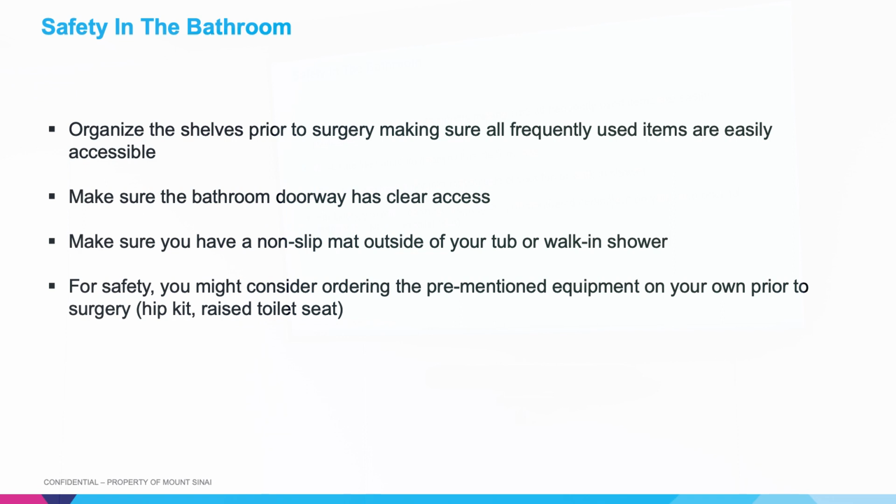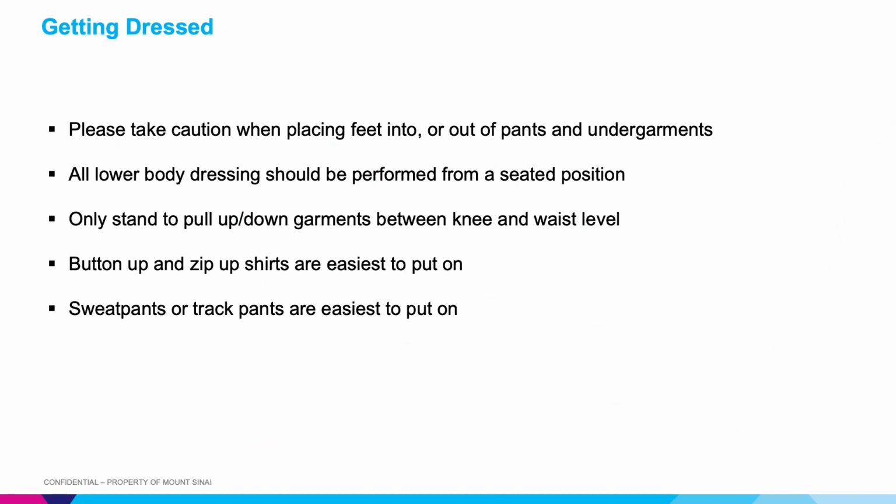For safety, you might consider ordering pre-mentioned equipment on your own prior to surgery, such as the hip kit or raised toilet seat. While getting dressed, please take caution when placing feet into or out of pants and undergarments. All lower body dressing should be performed from the seated position, only standing up to pull up or down garments between knee and waist level.